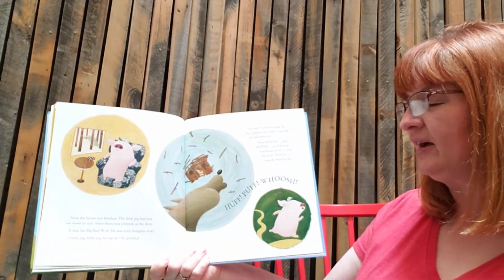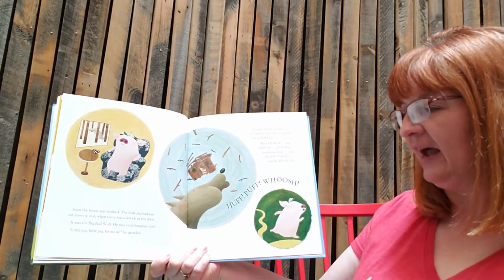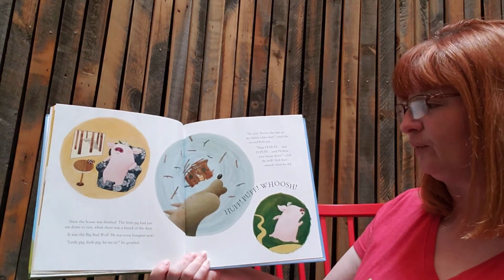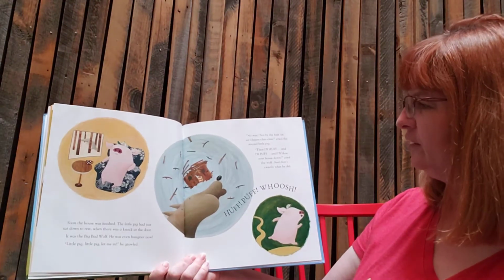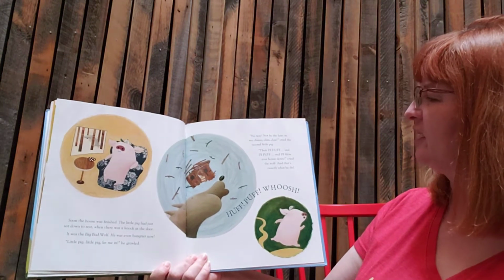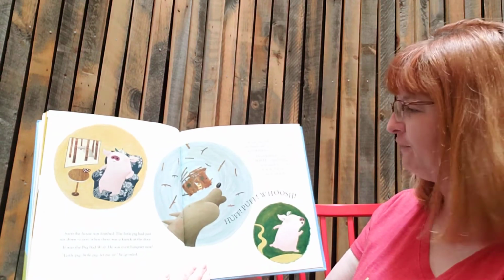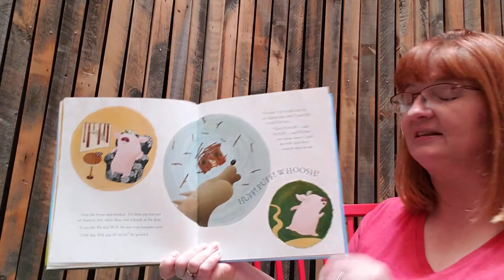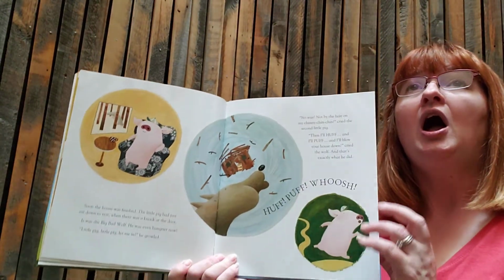The little pig had just sat down to rest when there was a knock at the door. It was the big bad wolf, and he was even hungrier now. "Little pig, let me in," he growled. "No way, not by the hair on my chinny chin chin," cried the second little pig. "Then I'll huff, and I'll puff, and I'll blow your house down," cried the wolf. And that's exactly what he did. He huffed and he puffed.